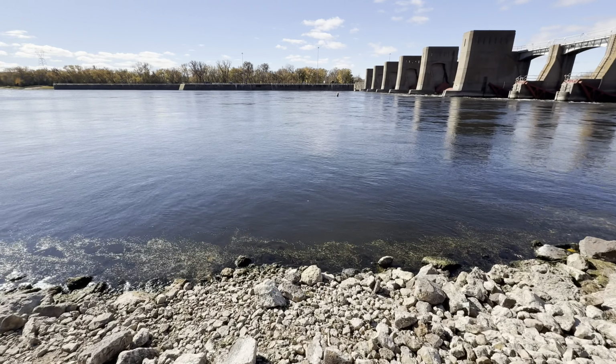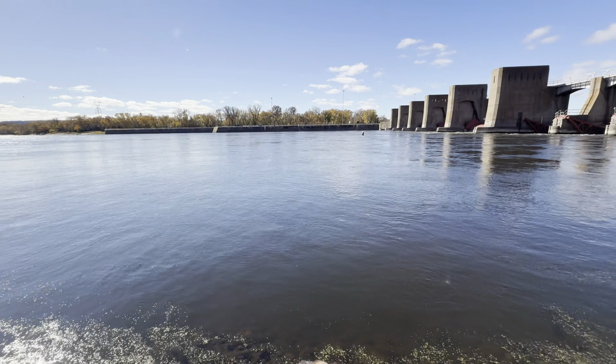Let's catch another one. All right, little guy. Goodbye. Well, per usual, I did not catch another one, and I only had a few more minutes, and I had to go back to work. So that's going to wrap it up today.